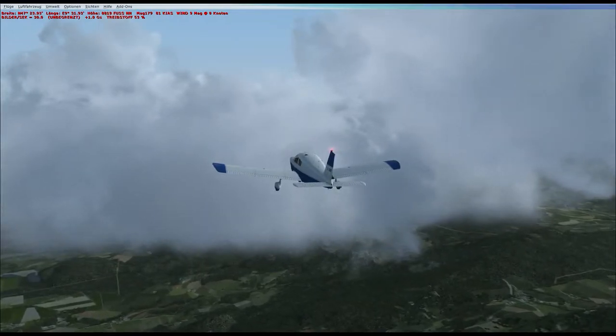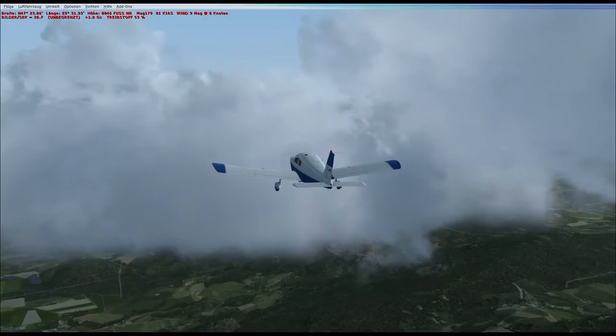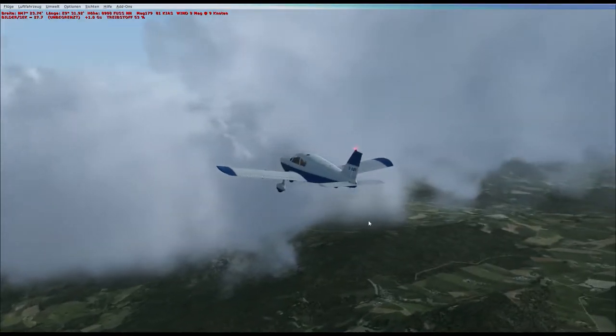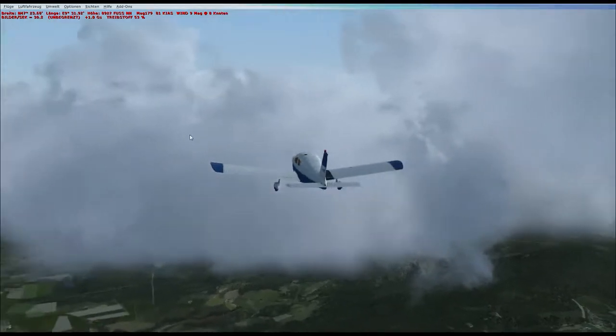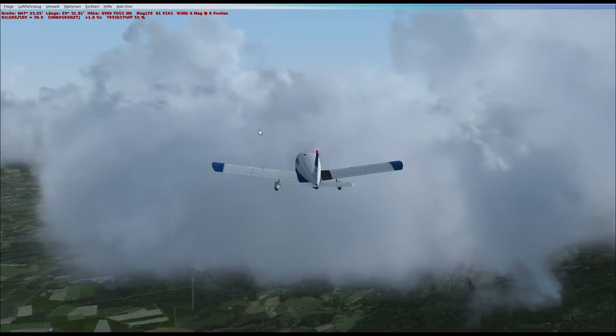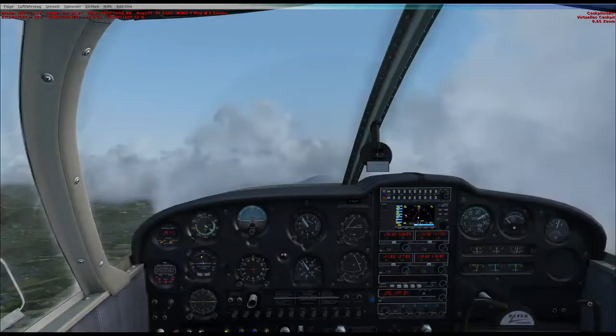I am sorry about the clouds. I really hope that we will be able to get above them, because before us there are already the mountains starting, because it will be a beautiful view.